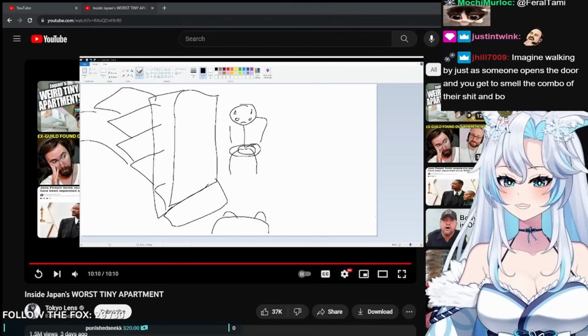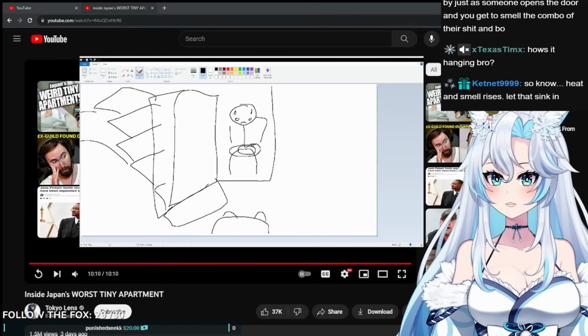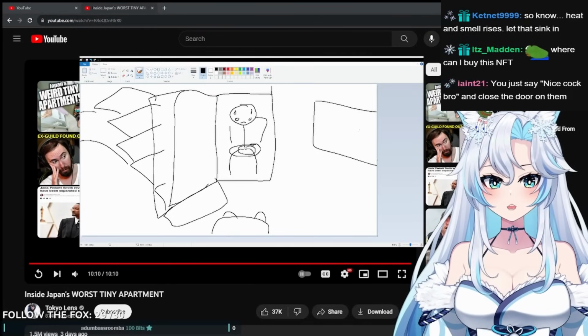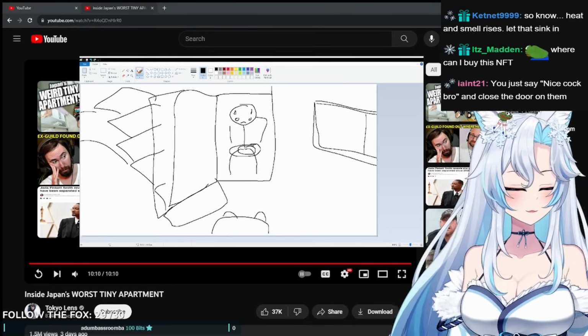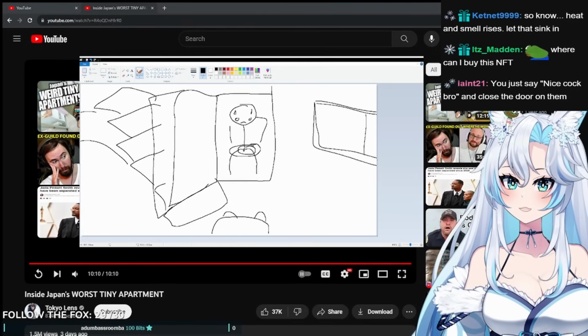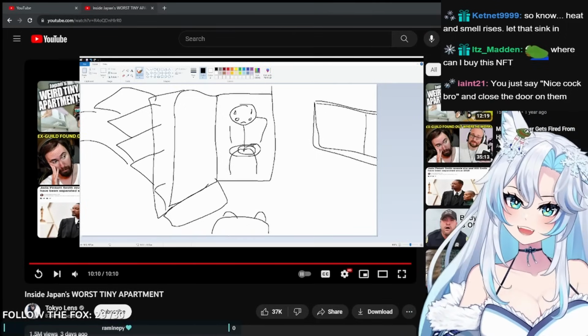Please? Assert dominance and join them? You can't, man. It's cooked. This is a terrible visualization. And there's a door on the right. Not the door, window, like this. You say nos cock, bro? Yeah, you got a little weenie. Little weenie. Look at their little weenie.